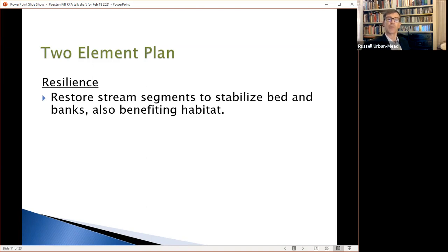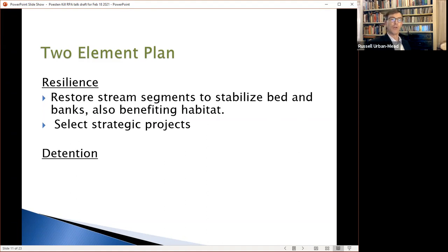And so can we restore the stream segments to stabilize the bed and the banks and also benefit habitat, which was a wonderful additional factor to think about. And so we identified some strategic projects.